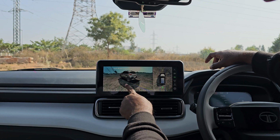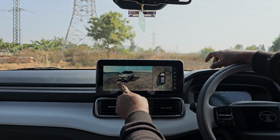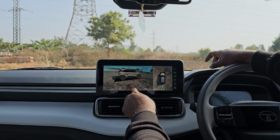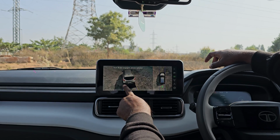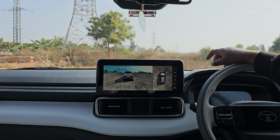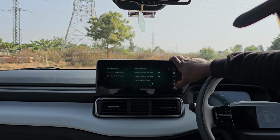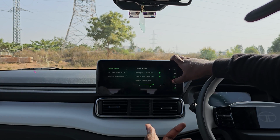When people are very close to you, it really helps to make sure that no one comes too close to the body of the vehicle. So that is a practically usable, amazing feature to have on board. And then you have further settings to fine tune this and set it as per your preference.